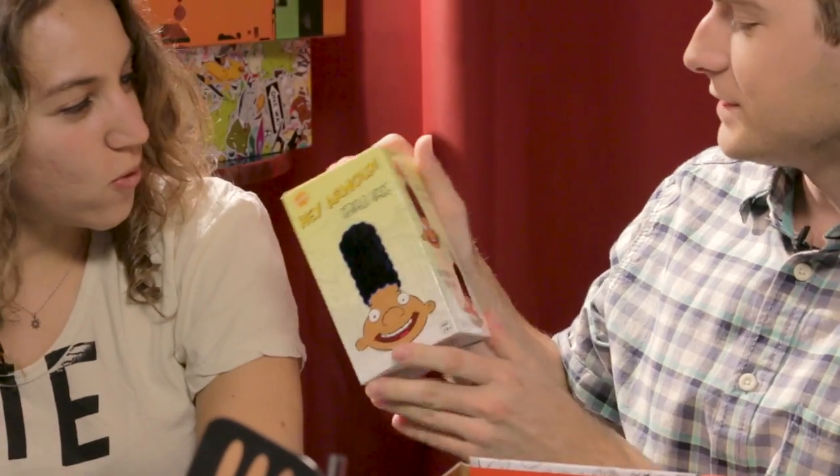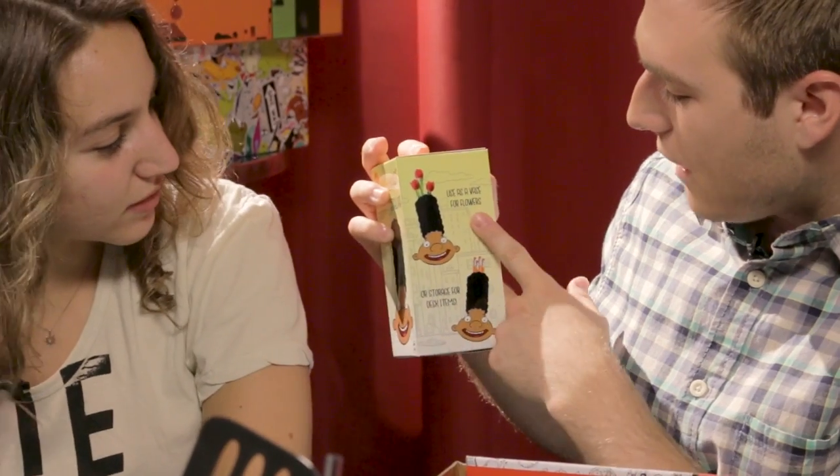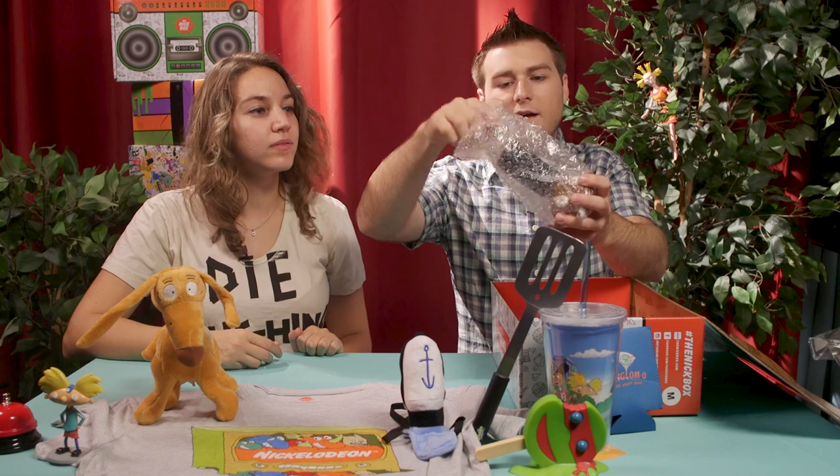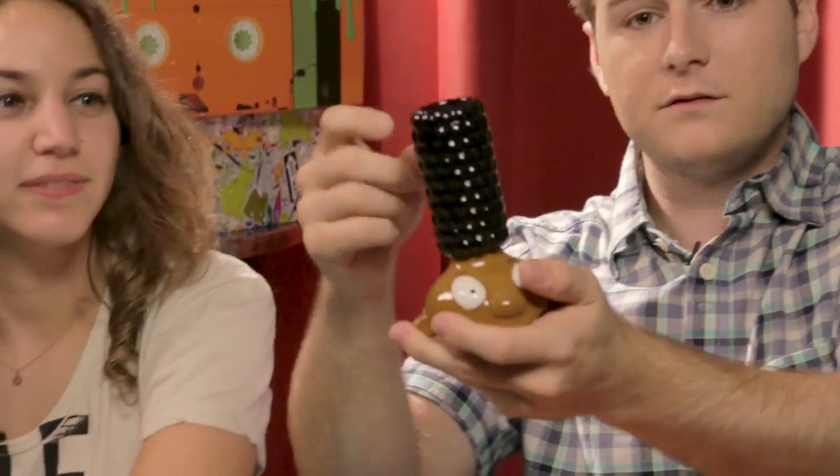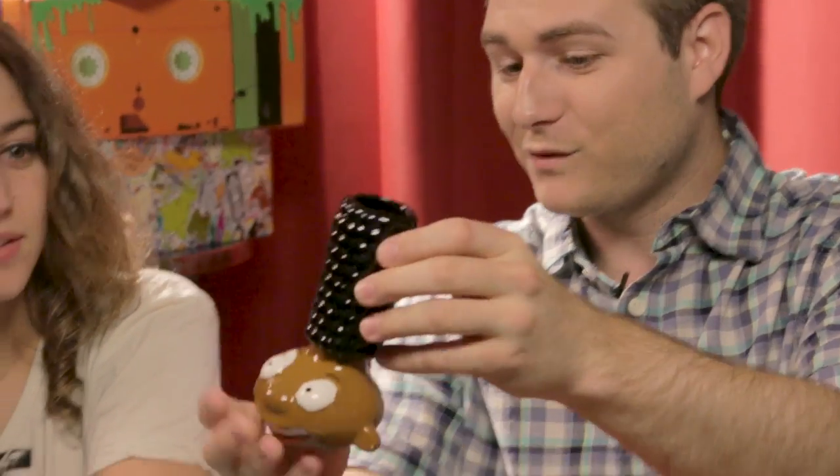Continuing with Hey Arnold, we've got a Hey Arnold Gerald vase. Ooh. It says, use as a vase for flowers or storage for desk items. It's wrapped in bubble wrap, so it's gotta be fragile. Fragile. Wow, yeah. Hear that? It's made of glass.